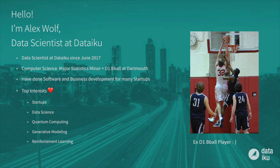And I've also done a lot of other software business development for a lot of startups, and here are some of the things I'm very interested in.